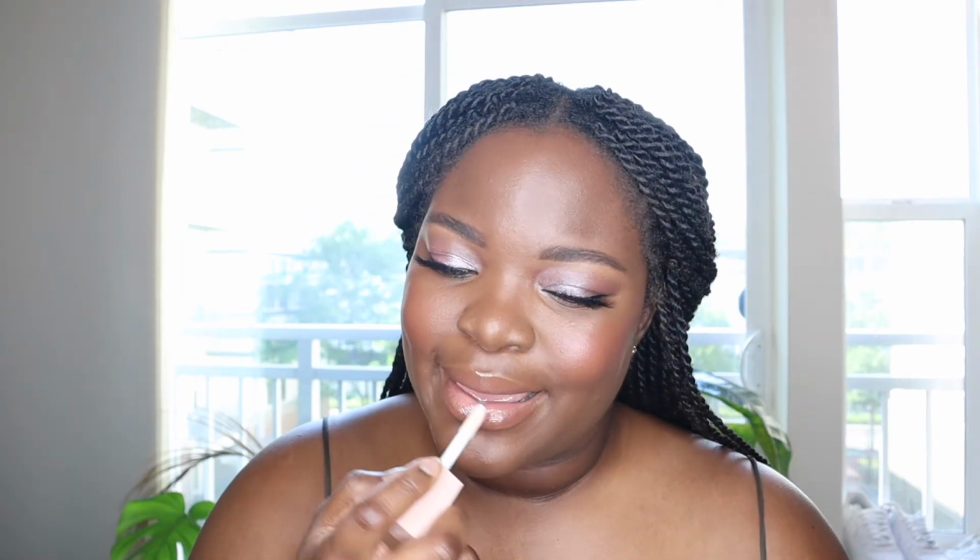Okay, it smells okay. It smells kind of like vanilla. Feels really good on the lips. Feels great on the lips actually. This is like a clear gloss. Okay, all right, I'm feeling it. This would be a nice topper, I think, if you wanted to make something matte glossy. This would be nice. I like it.